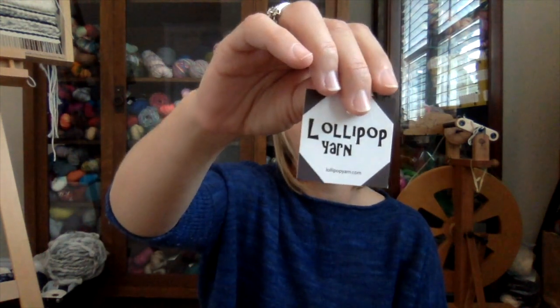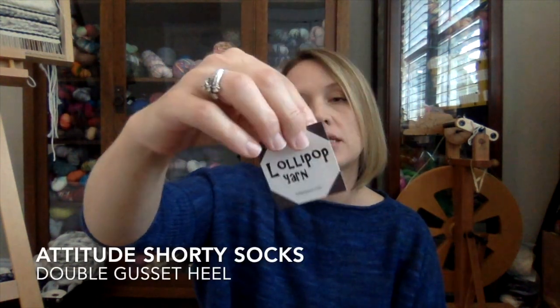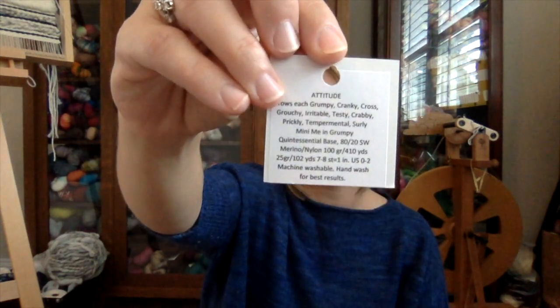And then I have one other pair of socks on the needles, and these are a little bit farther than the last time. The yarn that I'm using is Lollipop yarn, dyed by my friend Joan, and this is the quintessential base in the colorway Attitude. And this is what it looks like in the ball. She makes these beautiful gobstopper balls. I just love them so much. And then there's a little mini me in Grumpy, I think it is, or Grouchy.